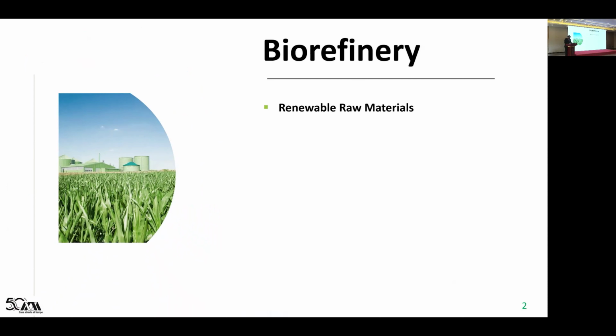Biorefineries use renewable organic materials such as energy crops, agricultural, forestry, or food waste. This biomass serves as the primary raw material, offering a renewable carbon source compared to non-renewable fossil fuels. One of the key distinctions between biorefineries and conventional refineries is their focus on sustainability and environmental friendliness. Biomass generally has lower environmental impact compared to fossil fuels, aligning with the biorefinery's goal of adopting more sustainable practices.